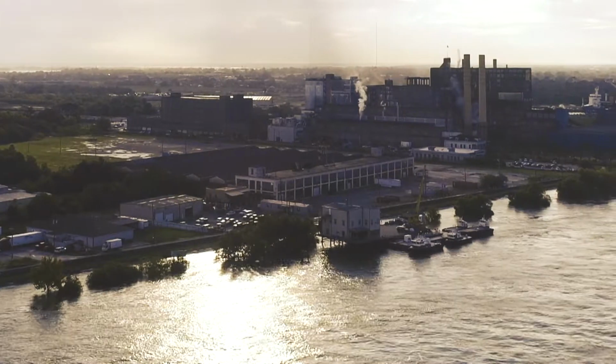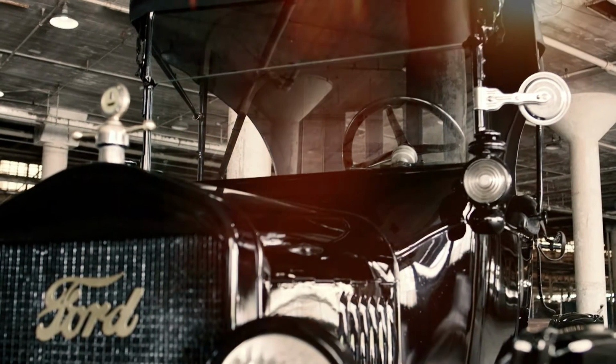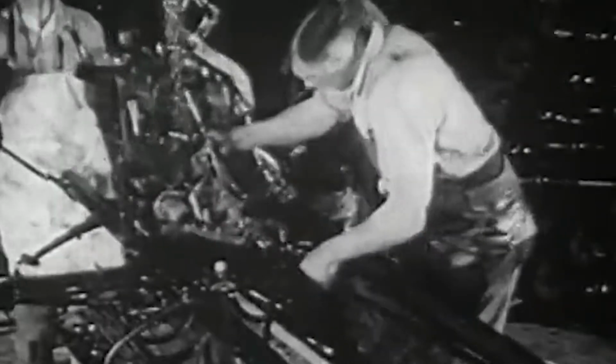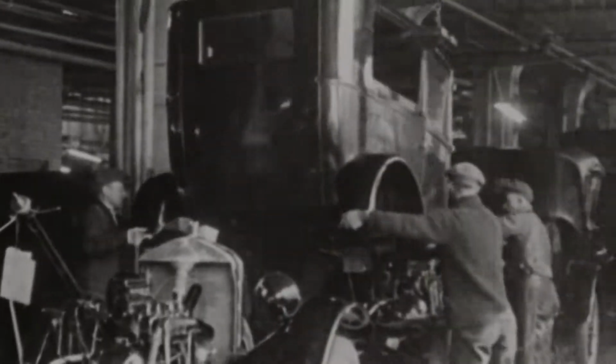Location, it's on the Mississippi River. There's rail access. He envisioned exporting the vehicles to South America, and it was an urban community where he could sell cars. There was a workforce up to close to 1,000, which at that time might have been as much as 20% of the population of St. Bernard. And they were actually producing record numbers in this very location of Model Ts.